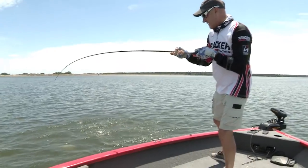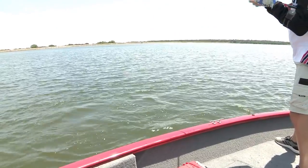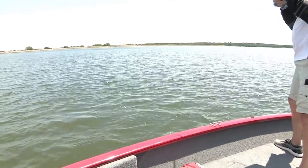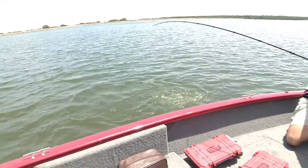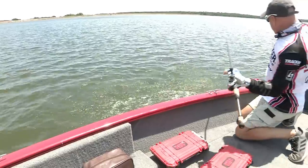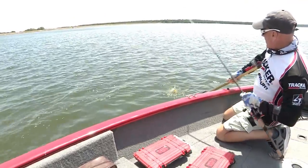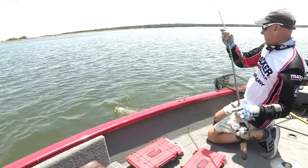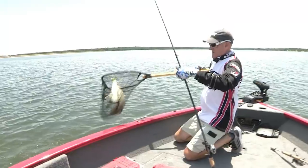Look at that. You talk about angry fish. They are just not happy fish at all. Look at that. These fish are right above a thermocline, and I'm going to explain to you what a thermocline is.